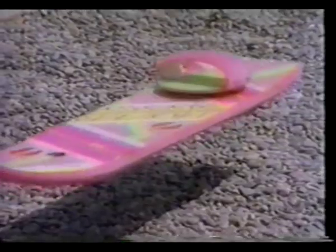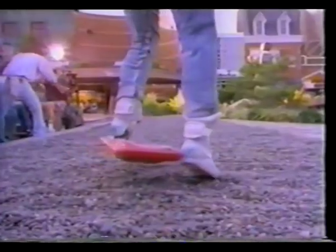The hoverboard is a board that hovers on magnetic energy, and it works just like a skateboard, except it doesn't have any wheels and you don't have to have any pavement to hover on. And they've been around for years. It's just that parents groups have not let the toy manufacturers make them, and we got our hands on some and we put them in the movie.